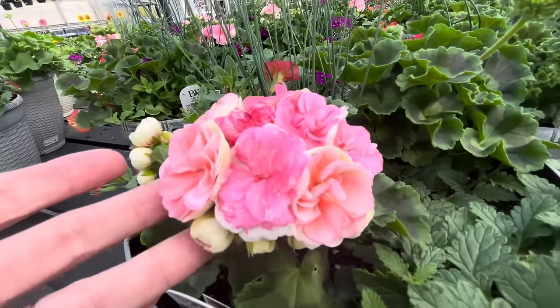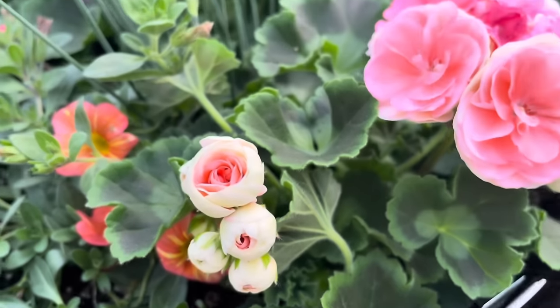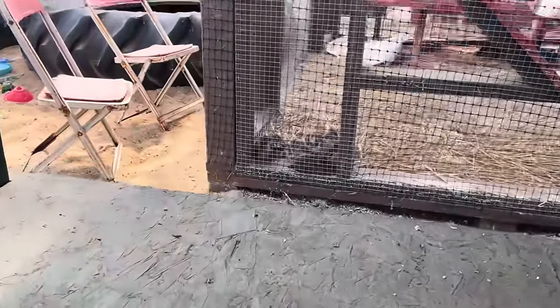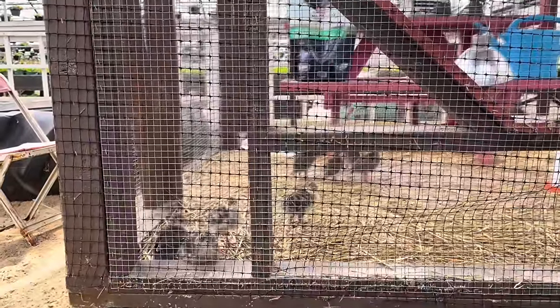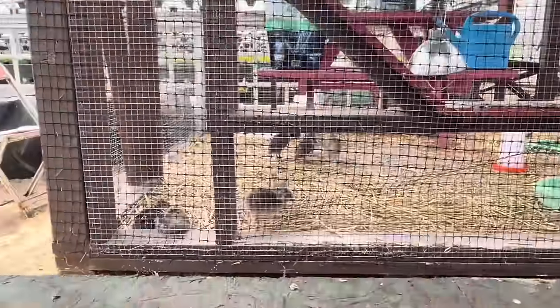I love that geranium. Look at that. So pretty. Oh, they're all in a little chunk in the corner. Yeah, so there are chickens. Those are the chickens. And then it looks like maybe she took the ducks out. Because these are all chickens in here. Oh my word, you guys were cracking me up with your comments.